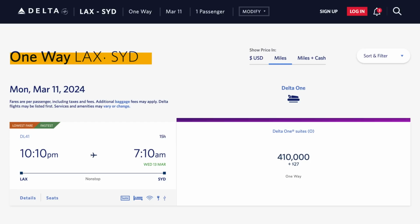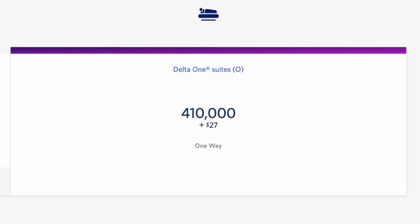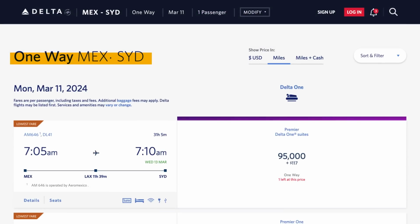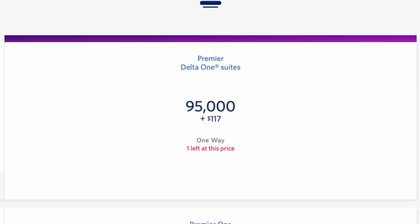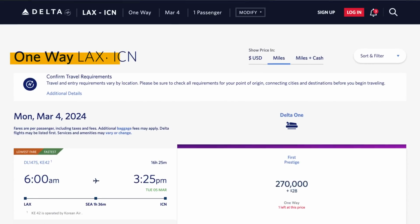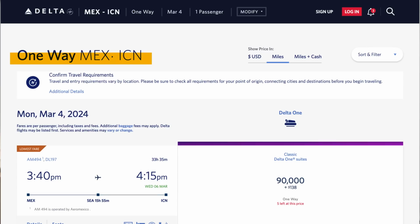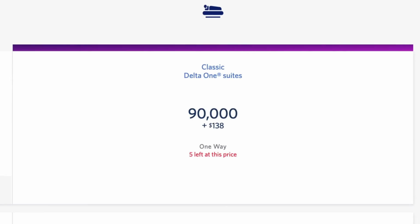Okay, let's say I want to go from LAX to Sydney. That's 410,000 Delta SkyMiles. But if I go from Mexico City to Sydney, that's 95,000 Delta SkyMiles, which is a huge difference. Okay, what about Asia? If I want to go from LAX to Seoul, it's 270,000 Delta SkyMiles. If I change this to Mexico City to Seoul, it's 90,000 Delta SkyMiles. That's more than 50% off. This works out of other cities in Mexico too, like Cancun, Guadalajara, Puerto Vallarta, and Cabo as well.